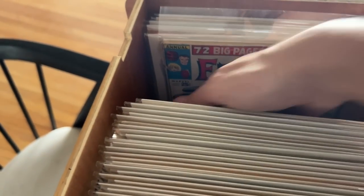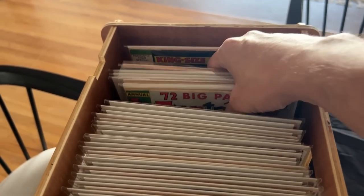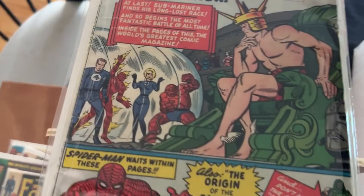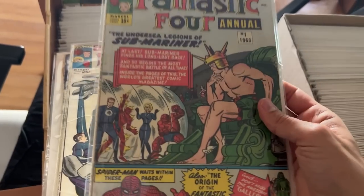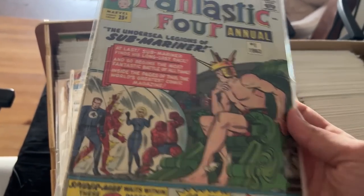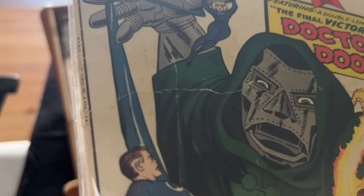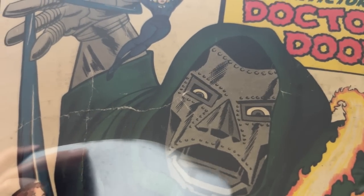And then I think I might have shown this in some of the digging sections I had. He had a lot of these early annuals, right? So we have this one right here, Submariner storyline, origin. I think first Dorma, I believe is who it is. You got this Origin of Doom right here. Again, another book that has a little bit of a spine split situation going on. I think the cover right there is split as well.